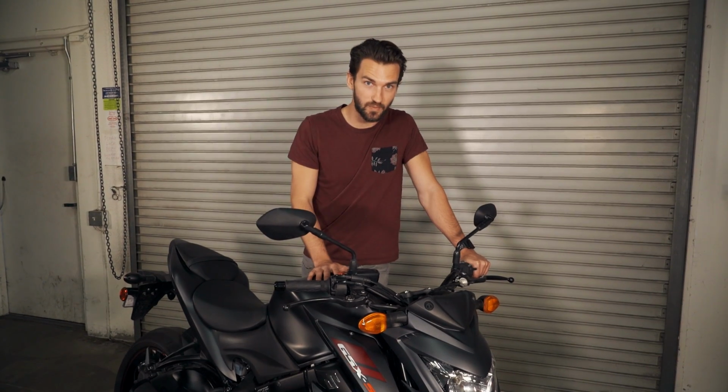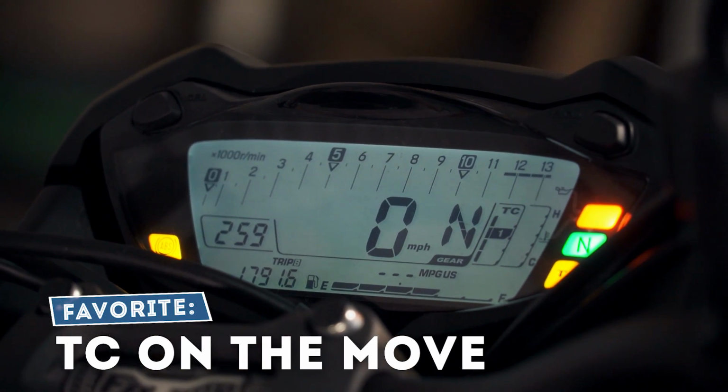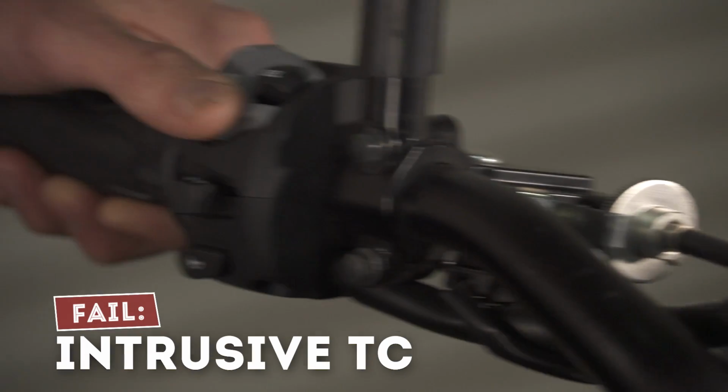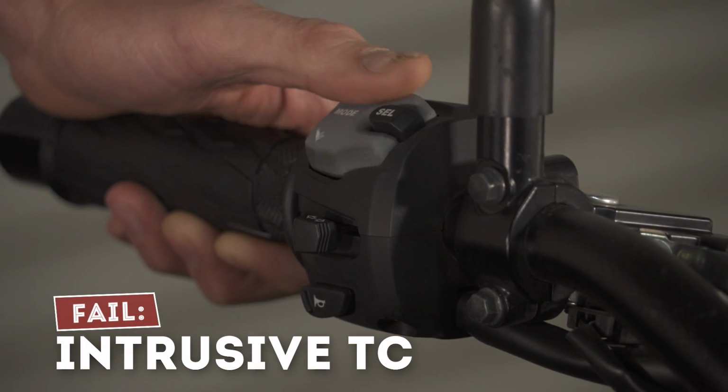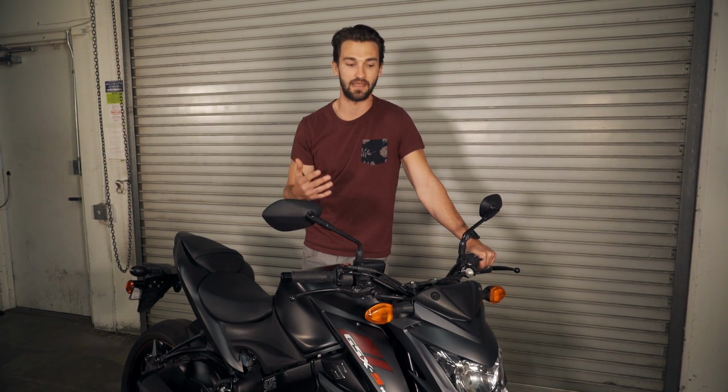On to the electronics, we have kind of a mixed bag. On the one hand, there is traction control, which is nice, and even better is that you can adjust it on the fly. You can even turn it off while you're moving. But the system itself is just not very sophisticated. It seems like it's a lot more concerned with safety than with fun. So even if you do a small wheelie or you get the bike a little bit out of sorts, it becomes intrusive. And on a bike that is as sporty as this GSX, we just wish that it had a little bit more refinement and gave us as a rider a little bit more freedom.